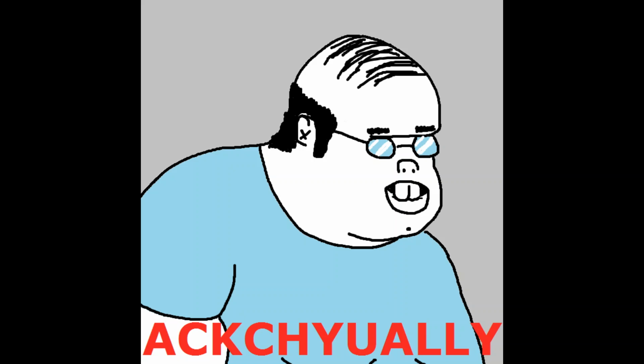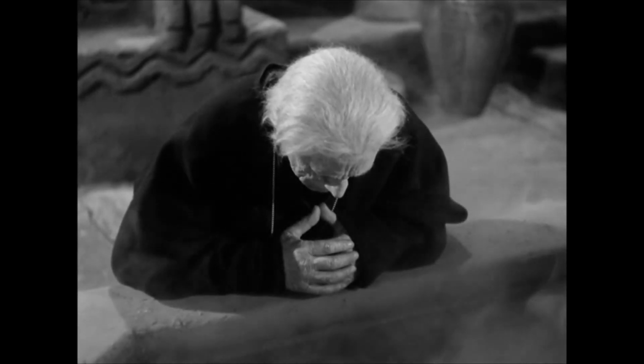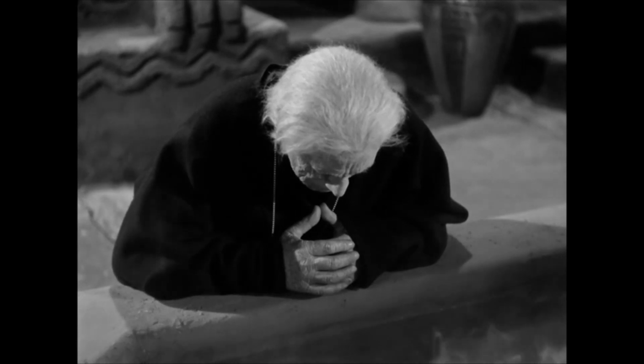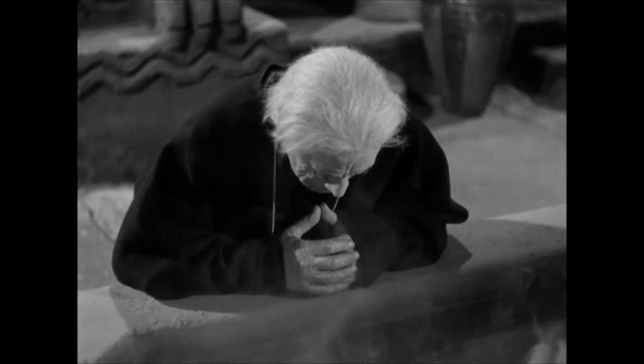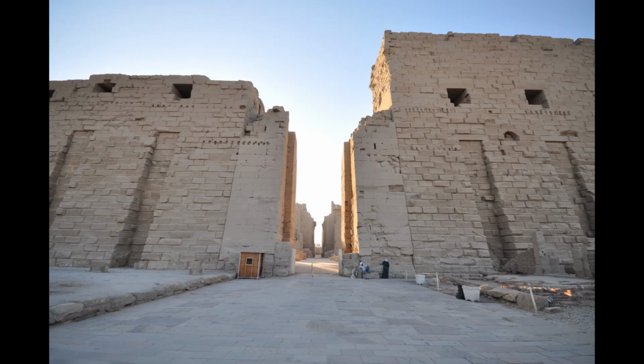Firstly, early on in the film, we see a man who is given the title the High Priest of Karnak. This title is taken directly from The Mummy 1932, where the mummy, Imhotep, was a high priest at Karnak. Karnak is a real place. There were high priests at Karnak, but technically speaking there was no high priest of Karnak. What is likely being referred to here is a high priest of Amun. Karnak is actually a temple complex and was also the location of the cult centre of Amun.